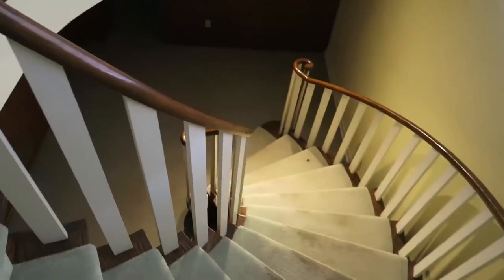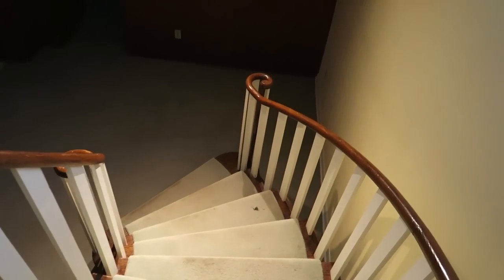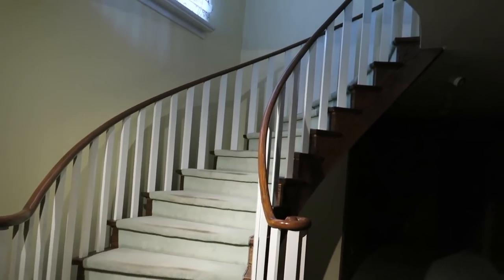Oh, yeah. There we go. Oh. Feels like I'm in a movie. Walking down a spiral staircase into the spotlight. That's crazy. Holy crap. Look at this. Oh, this place is cool. Got the old wood paneling down here. Wow. Oh, that turns that off.